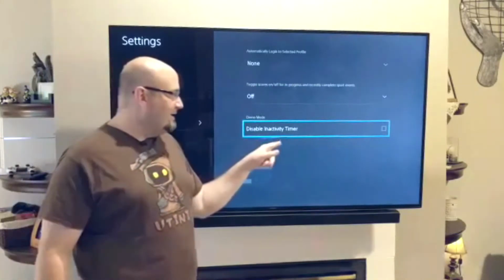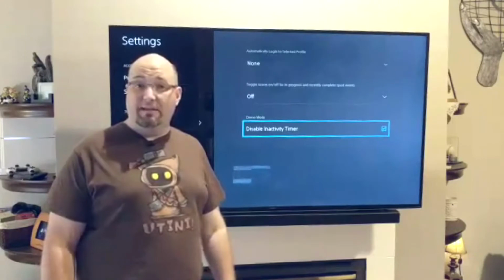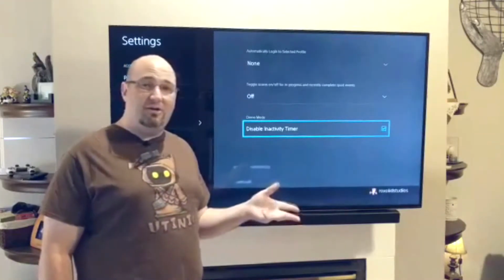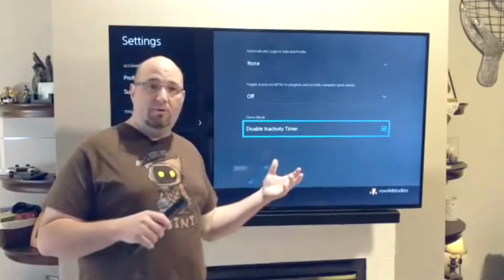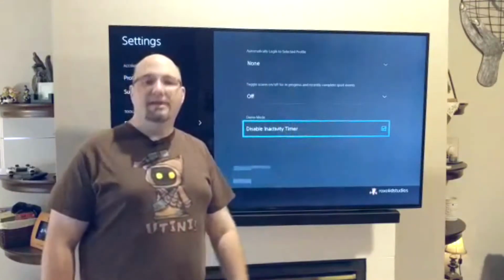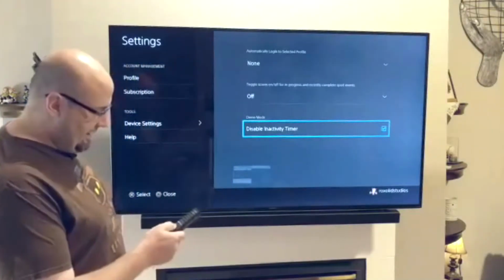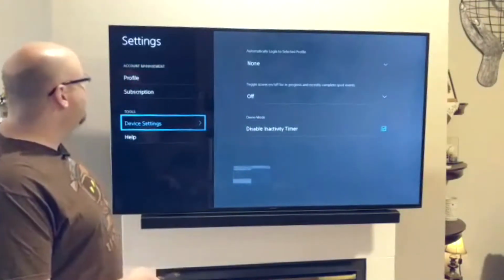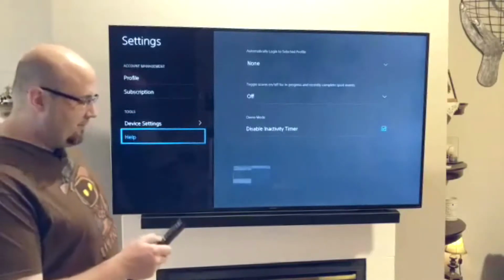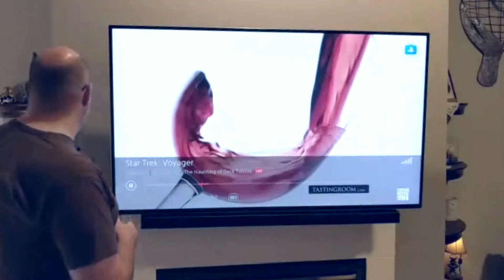And disable inactivity timer. Basically, for some people like me, I like falling asleep with my television on. I don't like when it goes like on a Chromecast or on Netflix where it just cuts you off and you just have the, hey, are you still watching? Yes, I'm still watching. I want it on. So we're going to back out of here. And then there's the obligatory help screen. So that's pretty much how it works here on the PlayStation itself.